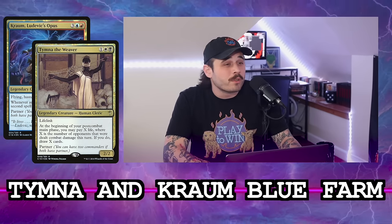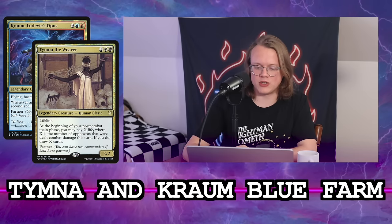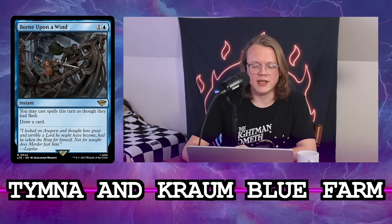Do we want to spend much more time on this? I don't think I've got anything else. There's really no other big additions in this besides maybe Borne Upon a Wind is also in here too. Sure. Which again, the fact that that card cycles just means that it can go in all kinds of decks.